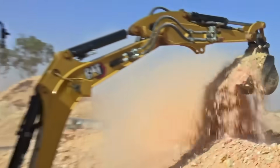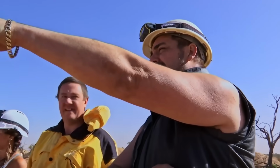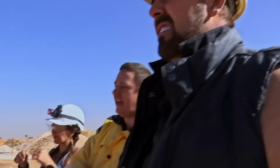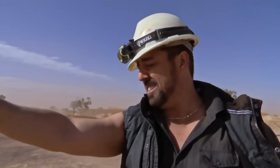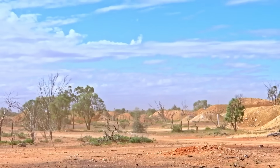If we're looking for opal through mullock heaps and we've got dust like that in our eyes, we're not going to be able to see it. Well, we're obviously going to stand downwind of the dust and try not to breathe it in. This wind is ridiculous. There's no doubt about that. But some people have made their fortunes in these old mullock heaps. Even with the windstorm and the dust and everything going on, there's absolutely no option to give up. We have to find opal.